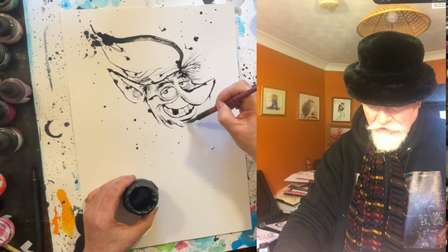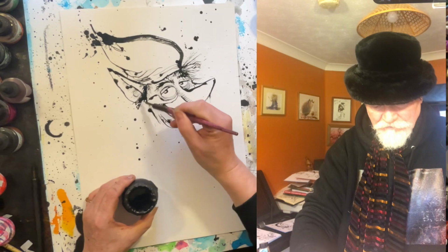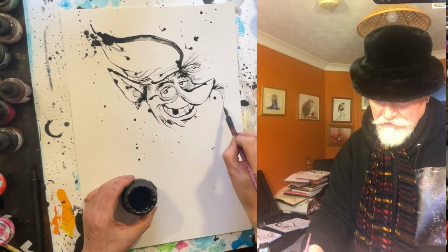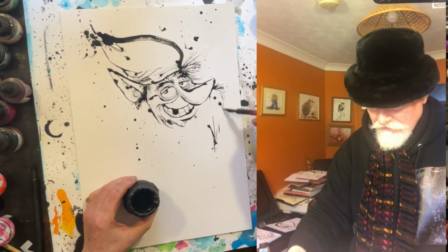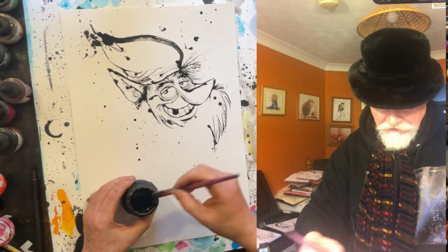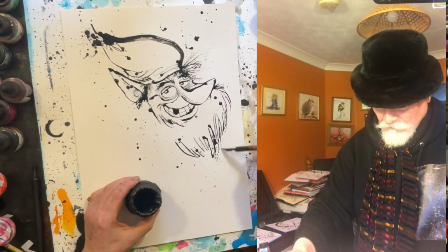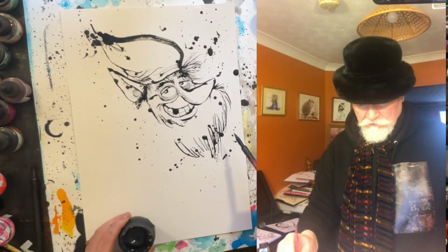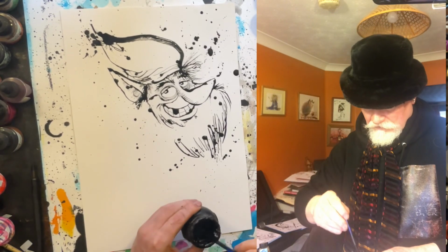Again, I'm only doing it with a beard because of the movies. I'm only doing it in a playful way. Something of a kind of Snow White or a Tolkien type of thing, you know. Let's get a little bit of a brush down there to help out with that.